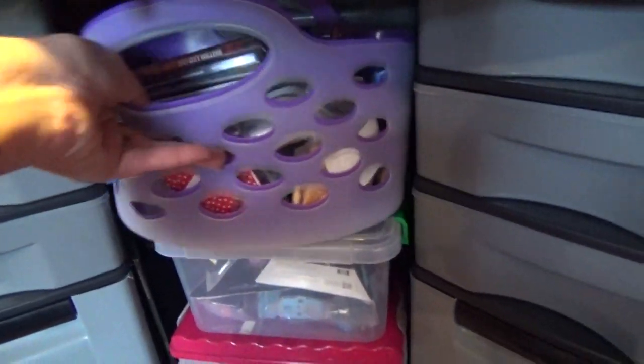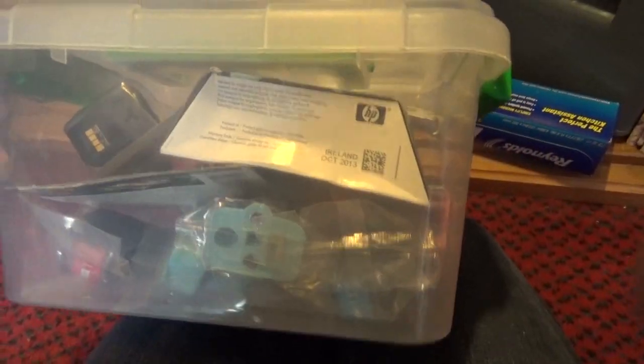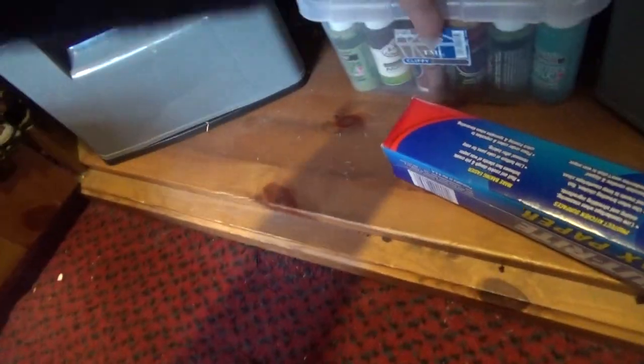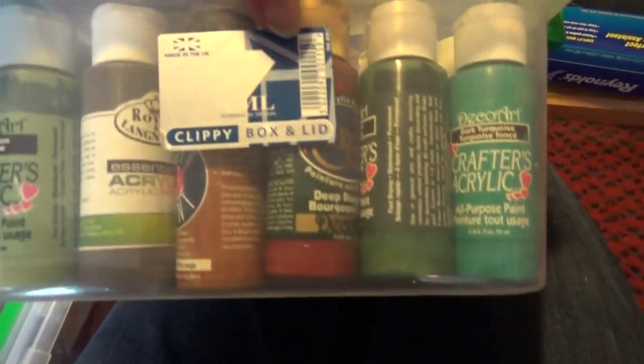Then in these ones, there's actually another, just random stuff that needs to be sorted out. This is ink cartridges from my old printer. They're all brand new. This is a box that someone got me that I was going to put pens in, I haven't used yet. And this is all old paints from various walks of life.